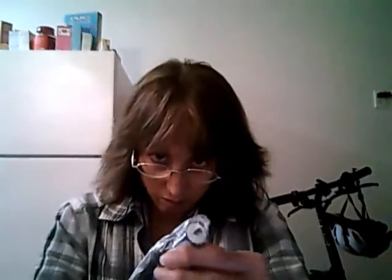This is my tripod. I already have one, but this one I wanted because I wanted it to be adjustable, flexible kind of thing. So, yeah. Okay, it's spongy.